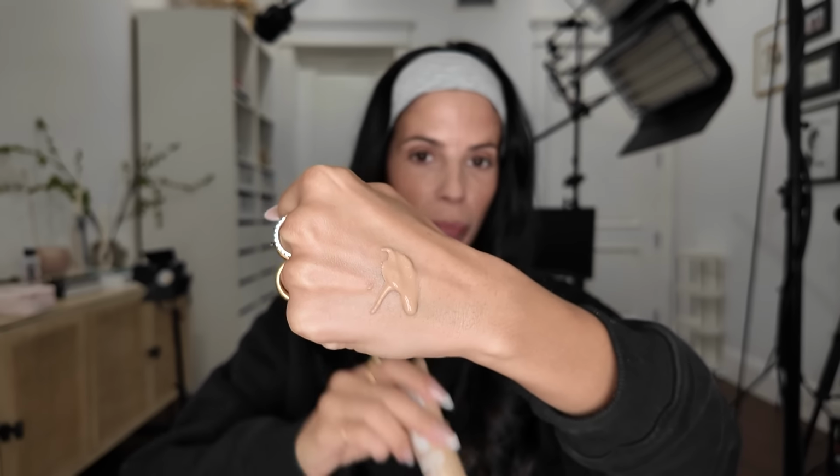I love this product as an everyday foundation. I think it's so great. There you go, there's your pump. And then I'm just gonna add a little bit of this and we'll mix it together. Oh, this foundation's so pretty, guys. If you're looking for a good everyday foundation and you're not interested in breaking your bank and spending $40 to $50 on it, try this one, it's really good. I've been using it for years.